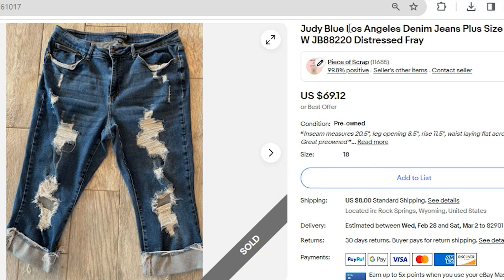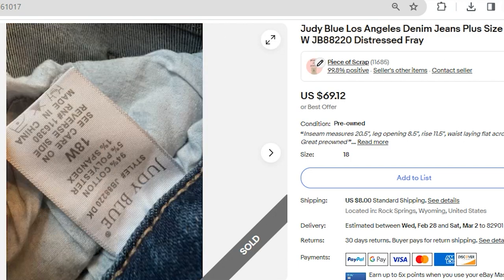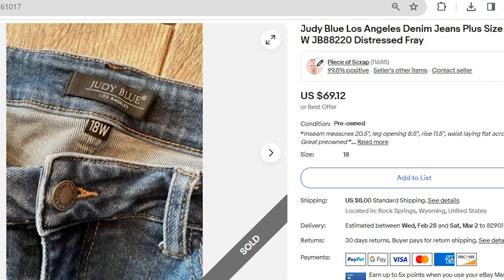Looking at these keywords: Judy Blue, Los Angeles, denim jeans, plus size 18W. I did also include 18 and then a space W. This JB number was the style number on the tag, which I love that Judy Blue includes their style number right on the tag. I did include the keyword distressed and fray.